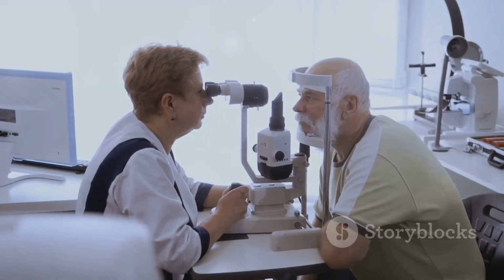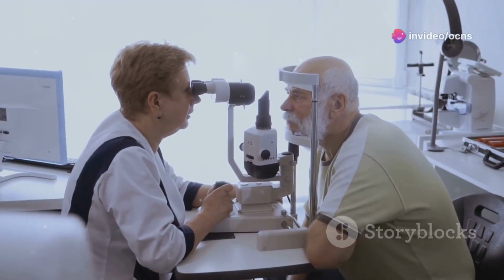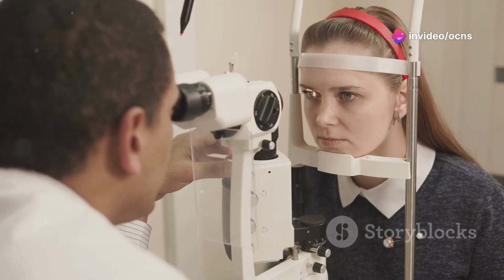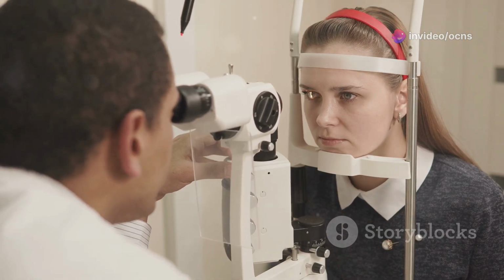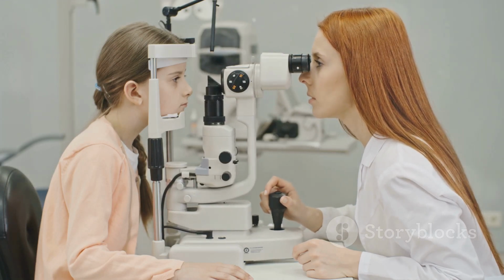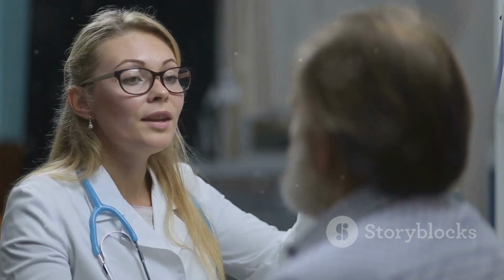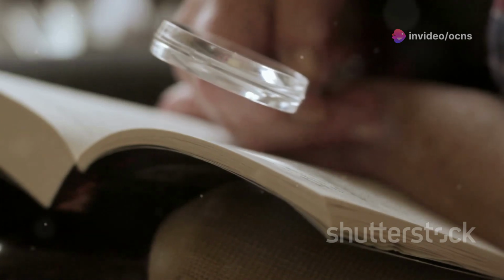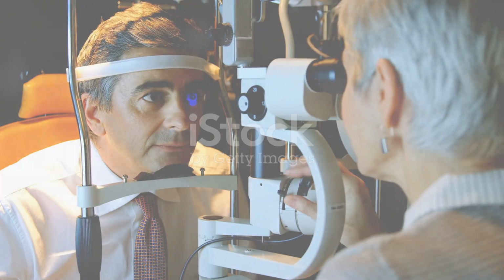To examine the trochlear nerve, ask the patient to follow your finger as you move it down and towards their nose. Then ask the patient if they see double vision when looking down. Double vision, or diplopia, can be a sign of trochlear nerve palsy. Weakness in the trochlear nerve can make it difficult to look down, especially when looking towards the nose. This can make everyday activities like reading or going downstairs challenging.